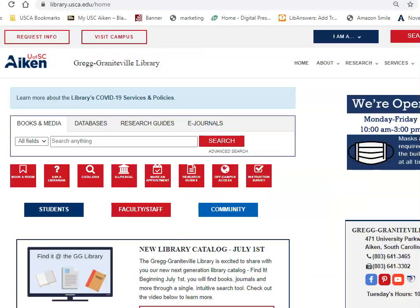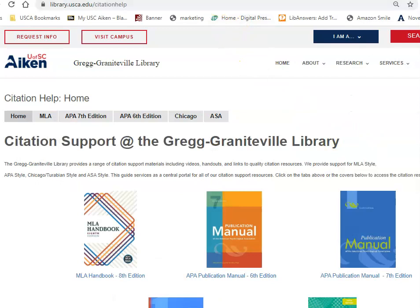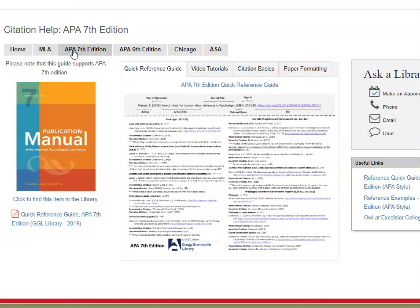The final thing I want to show you is how to access the library's citation resources. If you go to the library homepage under Research, you'll see the fourth link down says Citations. And if you click on this, you'll be taken to our Citation Help homepage. Here you'll notice that we have citation help for MLA, APA 7th, APA 6, Chicago, as well as ASA. If you click on any of these pages, you'll get a quick overview and access to our quick guide, a link to video tutorials, some citation basics, paper formatting, and then some helpful links.